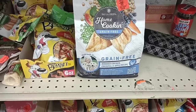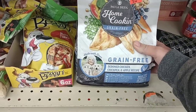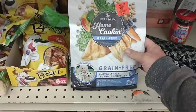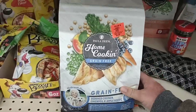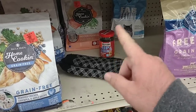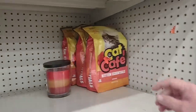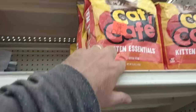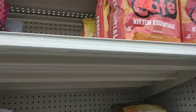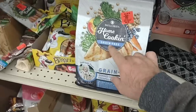Looks like Paula Deen came up with some dog food here. Deboned chicken, chickpea, and apple recipe, $8.99. This is 4 pounds. She does have some different flavors here. It's an indoor formula, and they do have some other cat food here I didn't see before. Let's see, $2.59 here for 3 pounds. I mean, that's a good price. I've never heard of that brand before. But yeah, something really awesome about Paula Deen.